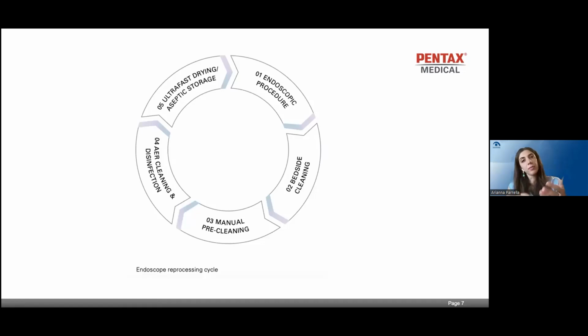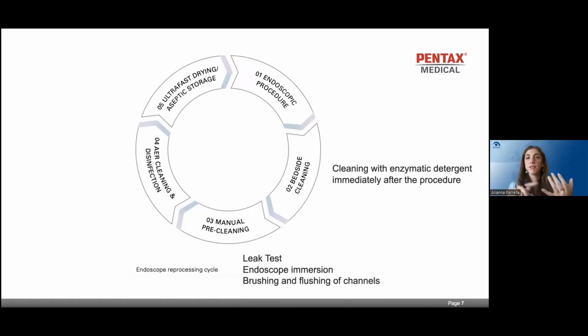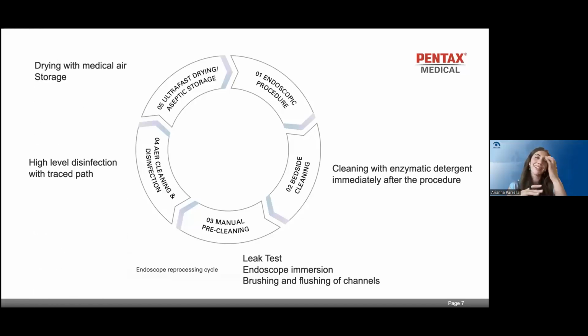So at the end of the endoscopic procedure, bedside cleaning is immediately carried out using enzymatic detergent. And then the endoscope is taken to the reprocessing area where the manual pre-cleaning begins. First step, leak test, is mandatory. And then we immerse the endoscope, we brush and flush all the brushable channels. After that, we continue with a high-level disinfection. And we conclude with a no less important phase that is the proper drying and storage of the endoscope.